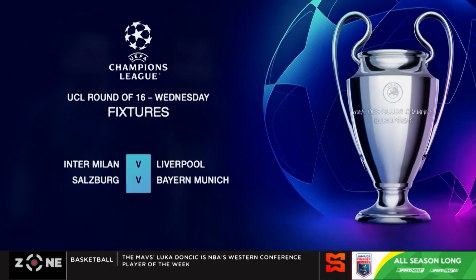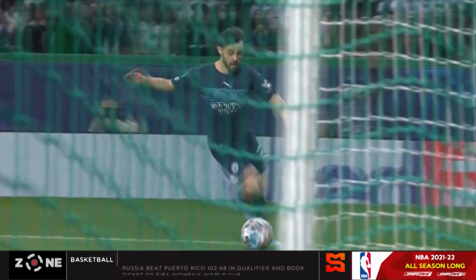UEFA Champions League football continuing on Wednesday. And don't forget that some of the action will be on SportsMax. The Inter Milan, Liverpool, Salzburg, and Bayern Munich. Those are the two matches lined up for Wednesday in the round of 16 as the knockout championship continues. So Liverpool fans will have a field day watching their team up against Inter Milan, who are reigning champions in Italy at the moment. You're looking forward to that one.